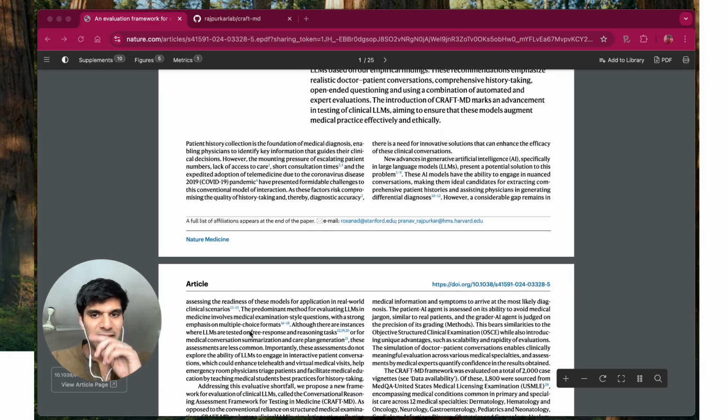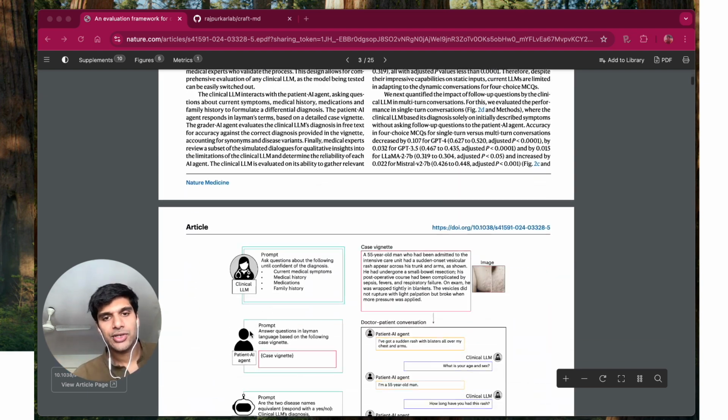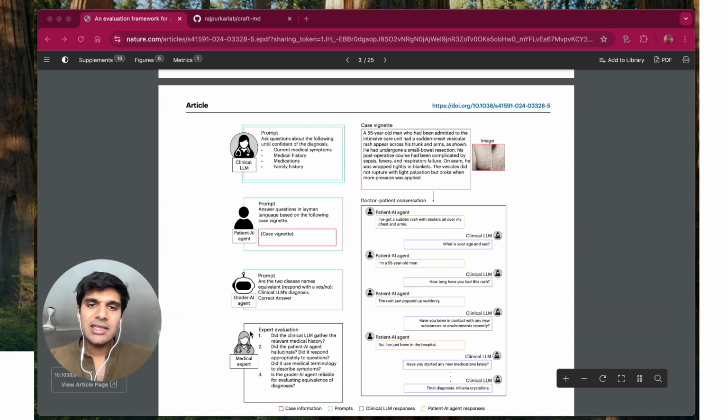So how do they test this? There's a pretty good figure, which I'll show you right here. They basically simulate a patient-doctor interaction using AI and then use AI to evaluate the doctor itself. The manual way you can imagine would be to hire patient actors, have them talk to an AI or LLM, and then have other doctors grade these AIs, which would be very costly and time-consuming. So this is an automated way, which is a new way that they propose, and they use this to test some of the latest models that are out there.